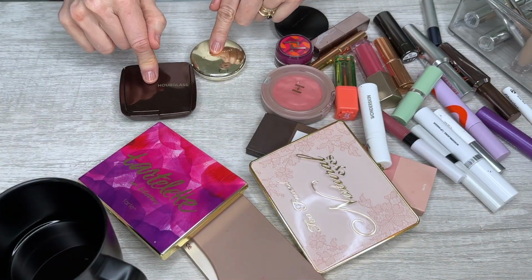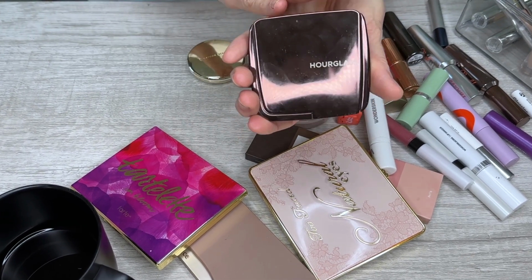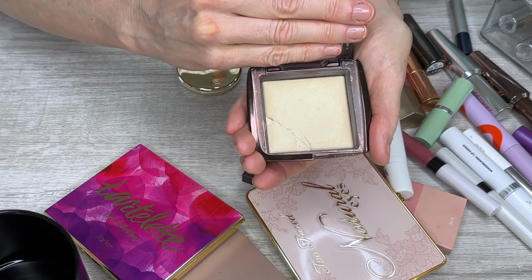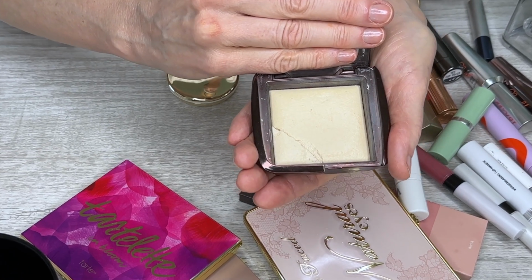Next are my two pressed highlighter powders. This is my absolute holy grail favorite, the Hourglass Ambient Light Powder. Unfortunately, it had a little bit of an accident while I was decluttering. It fell out of my bin and cracked, which I'm really sad about, but I'm going to be using it up. This is a holy grail.